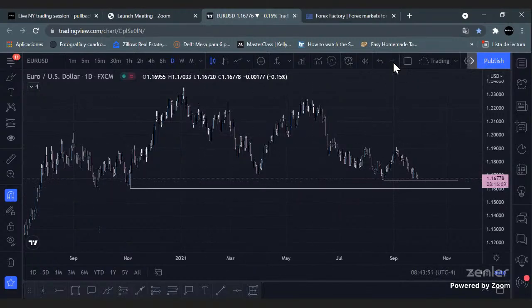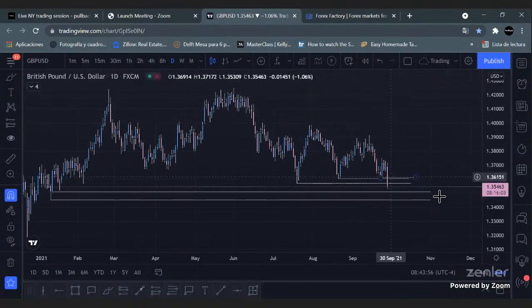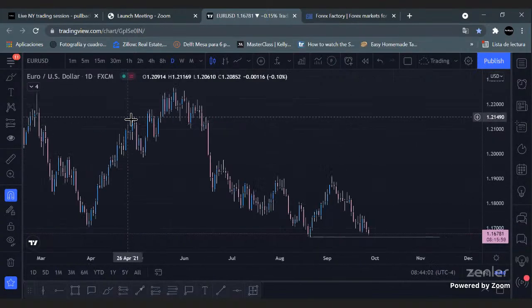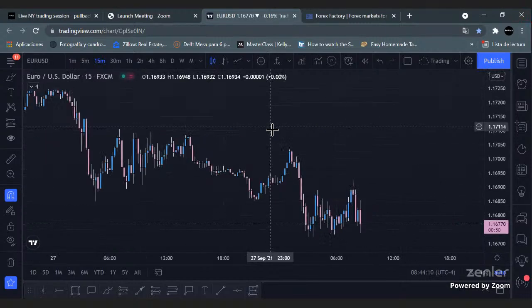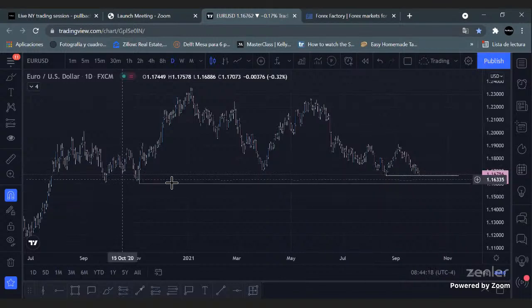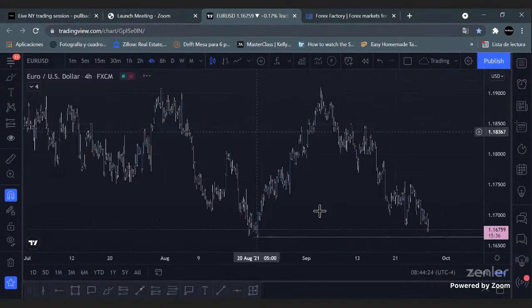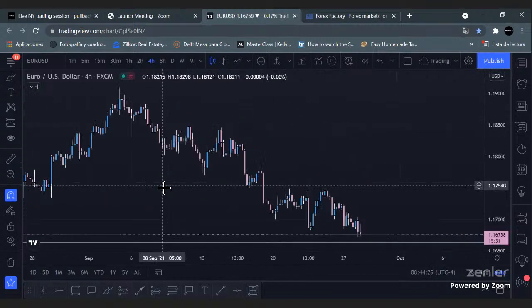I think the setup's going to be in Euro since GU is already way too extended. I wouldn't really want to be selling GU right now. I mean, if it was on London session, then you could probably have found a good setup here to sell. But for New York, I think Euro might look more promising since it hasn't really tested its objectives yet, right? So we're going to be looking for Euro USD to head down under these lows and these lows down here, equal lows on the daily.